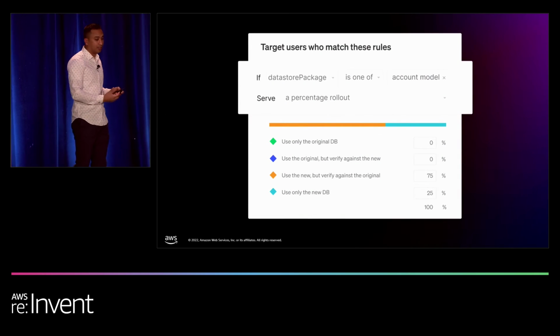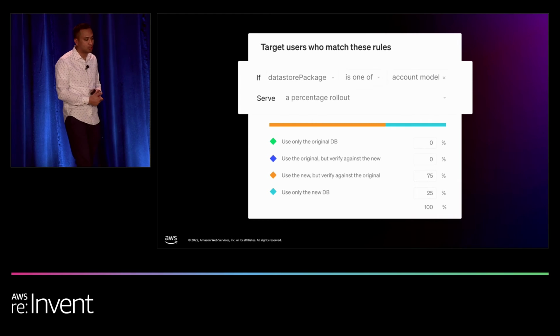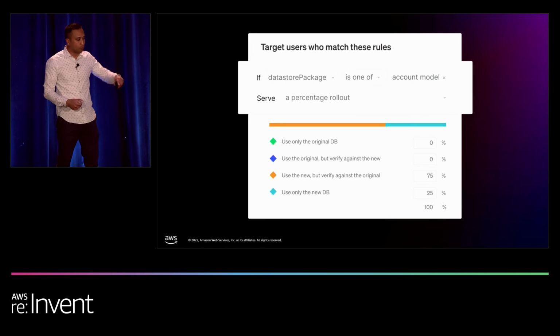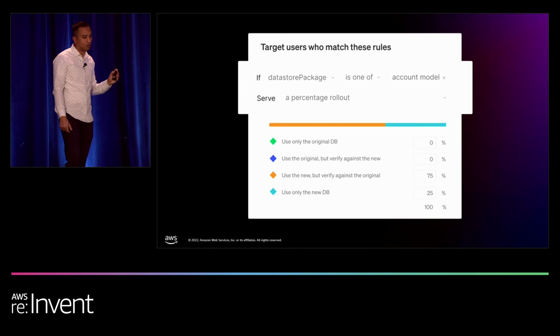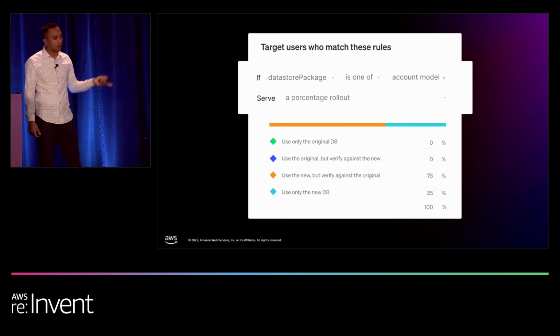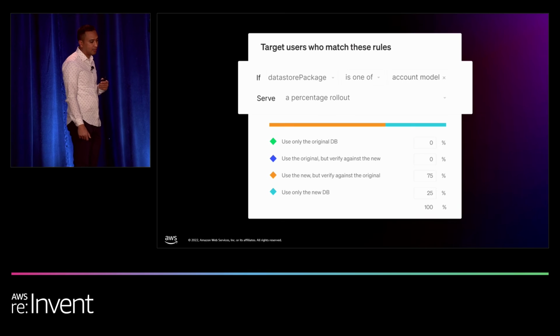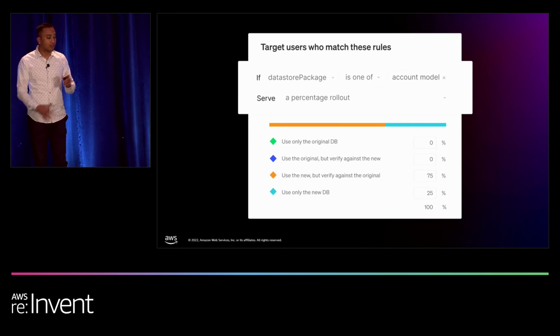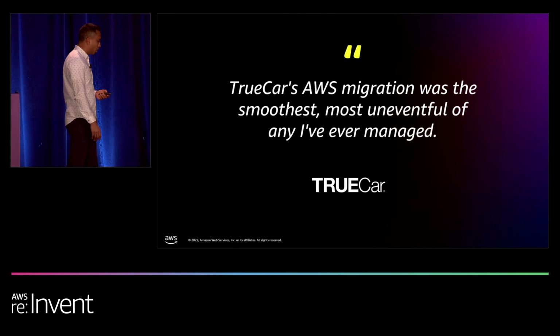This is actually what the flag looked like in LaunchDarkly. This is a bit of a hero image from LaunchDarkly, where those four modes, A, AB, BA, and B, are encoded in these four variations down below. And we could look at it on a data store by data store basis. So we could migrate the account model, and in this case, the account model is 75% in mode BA and 25% in mode B. This was an incredibly useful approach to evolving our systems.